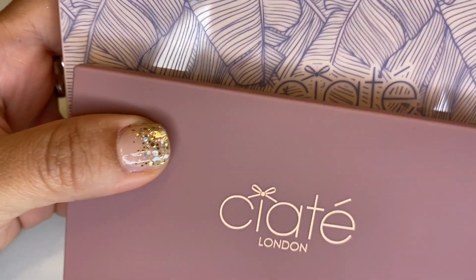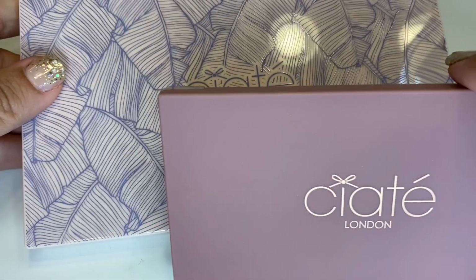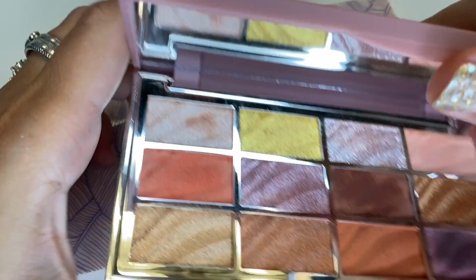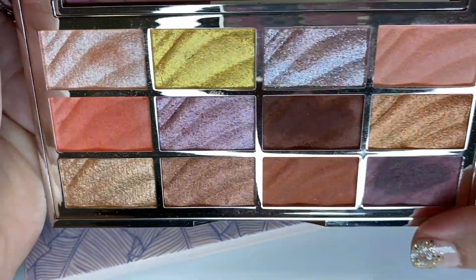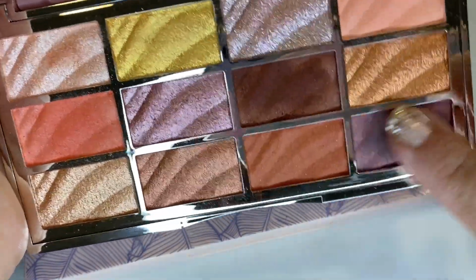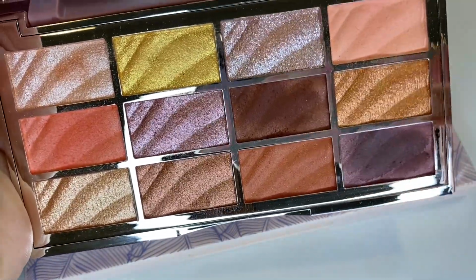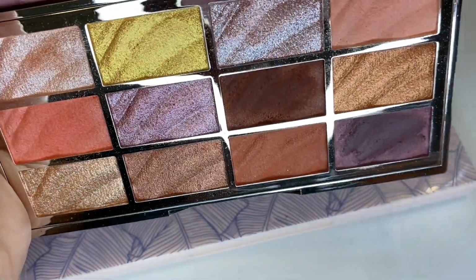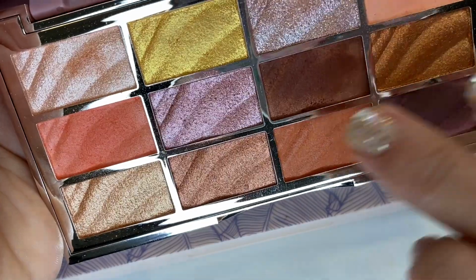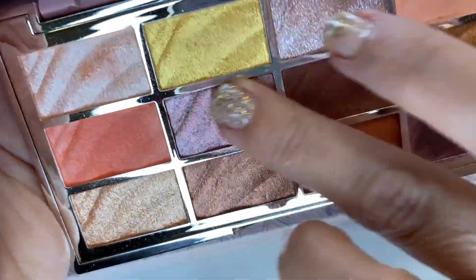And then I have these two Ciate palettes. I actually won both of these. This one is the Velvet palette that I won from Chronic Lexi. And it looks like this. This one immediately got kind of a weird look, like when you wipe, it was an overspray that goes away or something. I don't know. And then here.